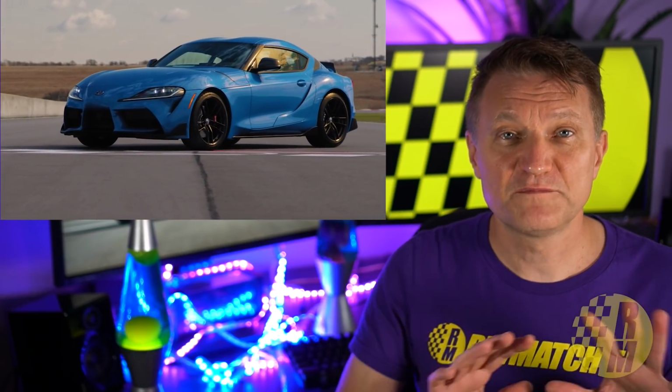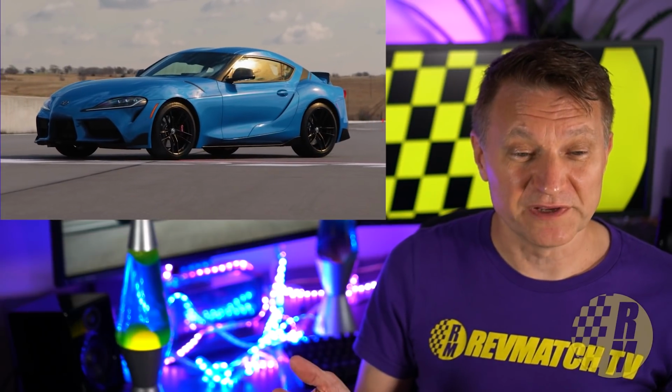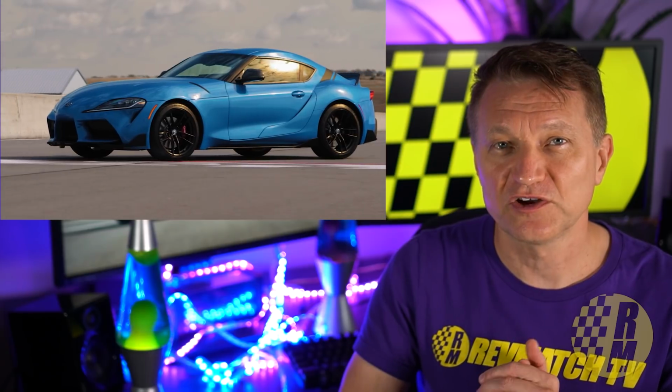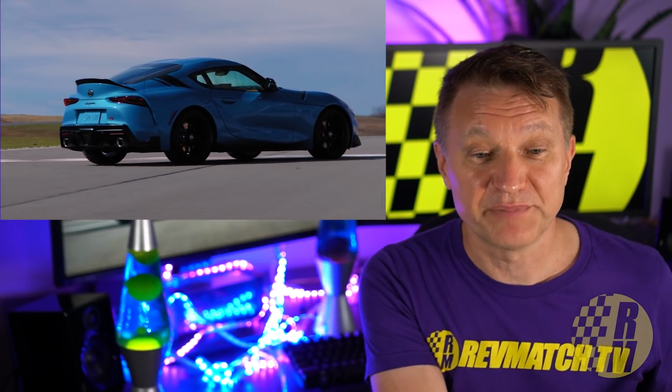So a quick bit of backstory. The Supra is obviously a very niche automobile. In 2020, it was in fairly short supply. It was actually difficult to get a hold of. I had trouble getting the color that I wanted. I flew out of state to buy mine.